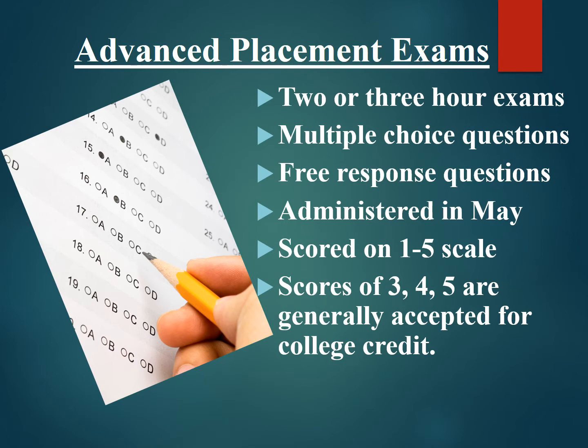In fact, in the state of Texas, it is required by state law that Texas public colleges and universities must accept scores of 3 or better on an AP test for college credit.